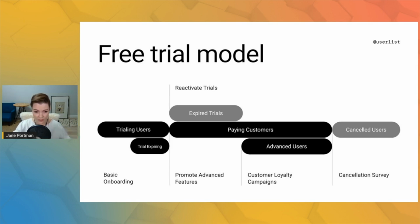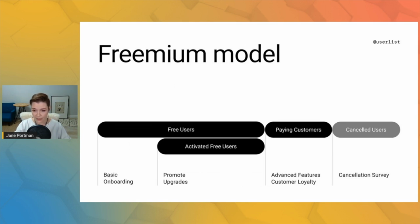And you just link those segments with your campaigns or whatever other automation you do. You can also do this manually if you want, but really our goal is to reduce the workload. Same picture for the freemium model. The goal for free users is to activate them, and then once they are activated, you just put them into an ever-running upgrade campaign until they convert to paid, and then comes the same customer loyalty and advanced features.